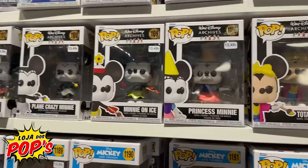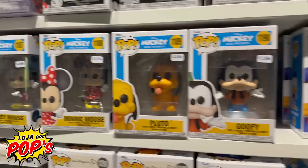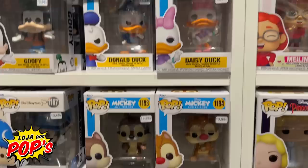Let me see, they have some of the Archives pops with Minnie Mouse. Here are some of the Mickey and Friends pops. These are all super cute. I love these, the box designs with the blue and the yellow. Really suits the characters well.